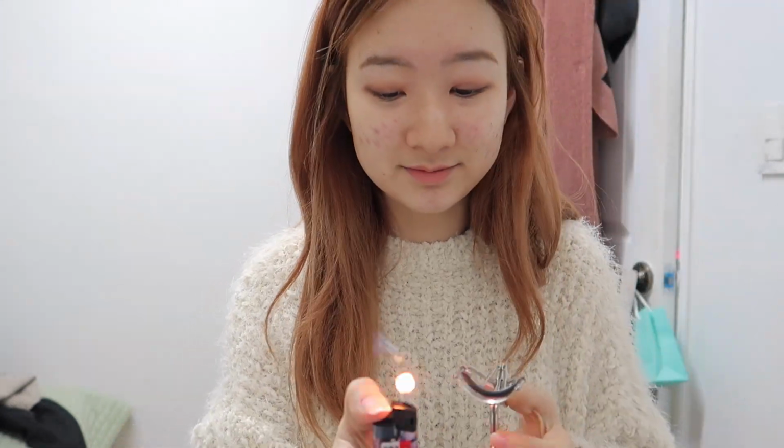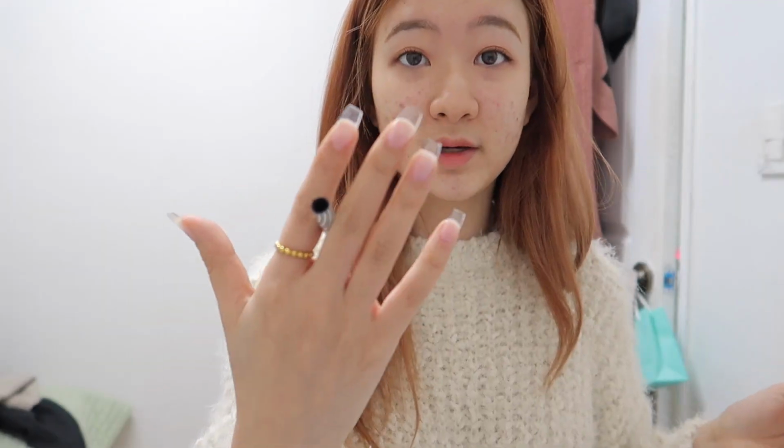And my face. I don't do face makeup to school because I knew I'm gonna wear a mask, so no one's gonna see my face. In school, if we have time, I'm gonna paint my nails.